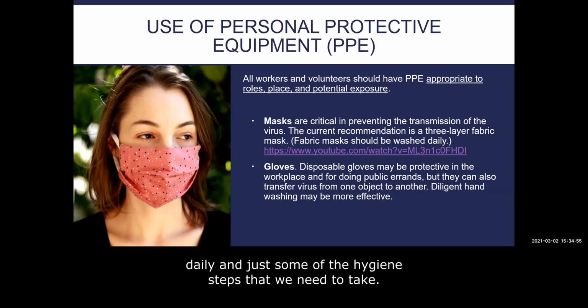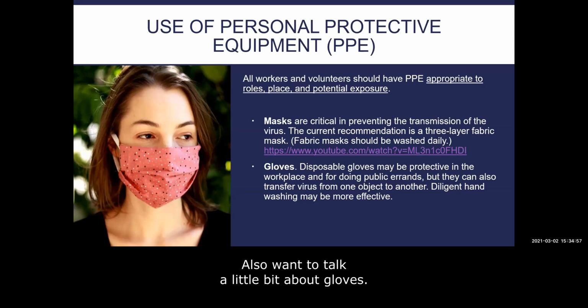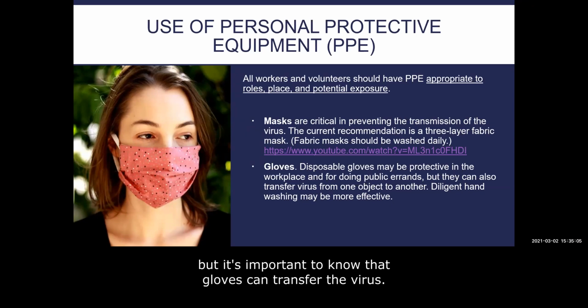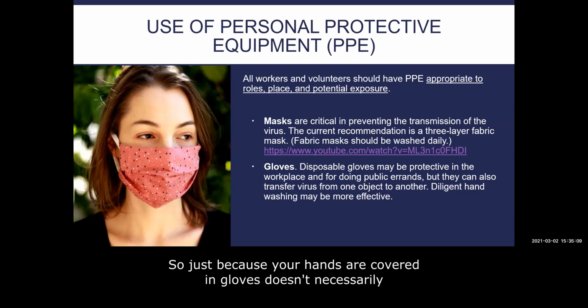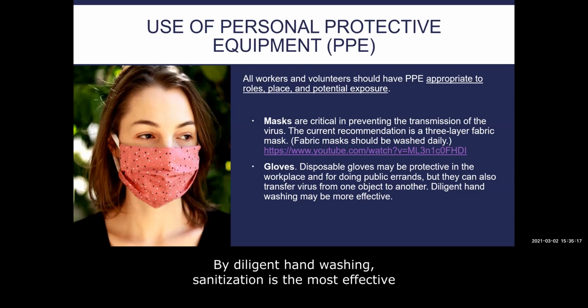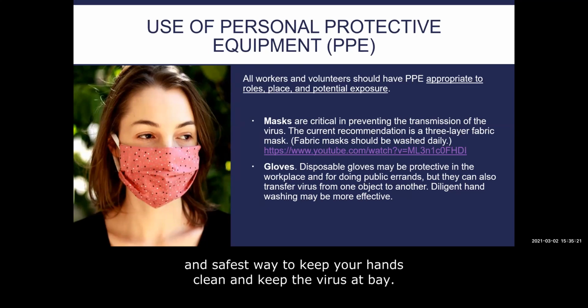Also wanted to talk a little bit about gloves. Disposable gloves can be helpful. They may be protective in the workplace and for doing public errands, but it's important to know that gloves can transfer the virus. So just because your hands are covered in gloves doesn't necessarily mean that you're eliminating the virus or any germs out there. Diligent hand washing and sanitization is the most effective and safest way to keep your hands clean and keep the virus at bay.